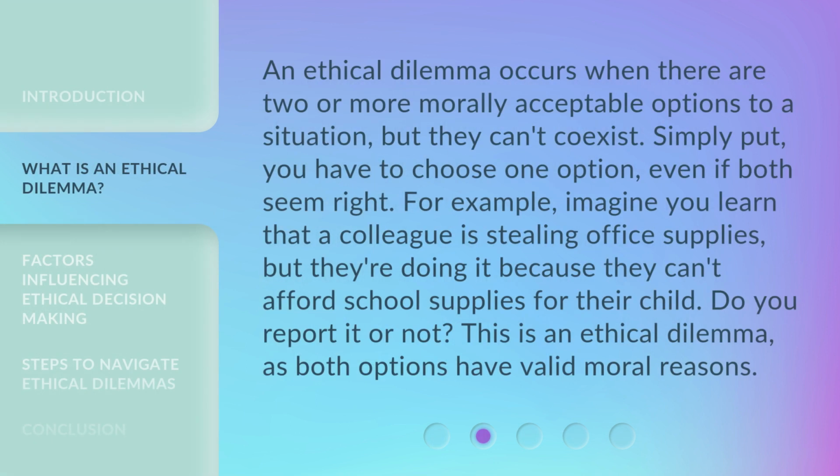An ethical dilemma occurs when there are two or more morally acceptable options to a situation, but they can't coexist. Simply put, you have to choose one option, even if both seem right.